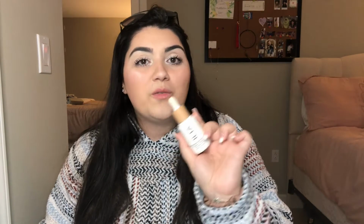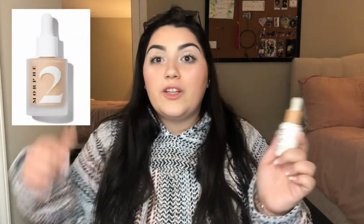There's also some affordable things that I want to try that I just haven't yet, like a dupe for this. I use right now the Ilia Super Serum Skin Tint Drops, and I bet you the Morphe 2 foundation drops are the same thing. I haven't tried it yet. This is $46, the Morphe 2 drops are $17. I really want to try it. I wonder if it's a dupe. The reason I'm not trying it is because I don't know my shade and I don't want to just buy a wrong shade for no reason.